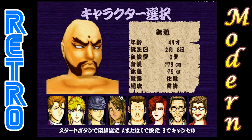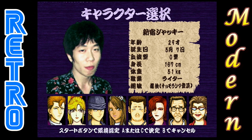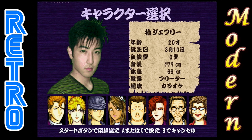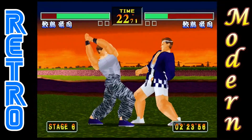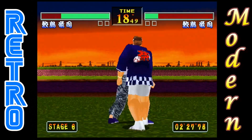The menus are all in Japanese, but there is a great online translation guide to help you navigate through these, and the trainer mode really helps you master each character. It's not as good as Virtua Fighter 2, Dead or Alive or Fighters Mega Mix, but around £12, it's an absolute bargain and a must for any 3D fighting game fan. So let's take a look at some gameplay.